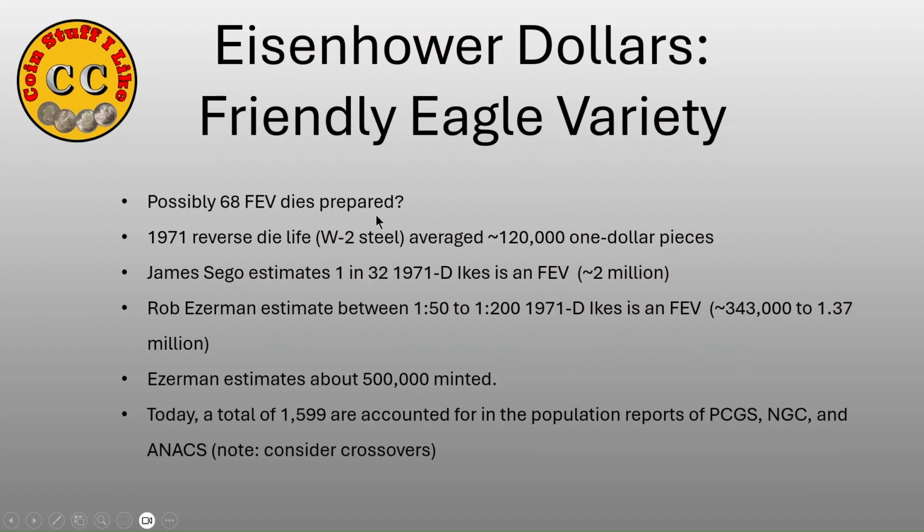There's some evidence to suggest that there's possibly 68 FEV dies that were originally prepared. I'm not sure how many of those made it to the Denver Mint. The other thing we know, and this is from Mint records, is that the average reverse die in 1971 that struck Ike dollar pieces had an average die life of about 120,000 pieces.